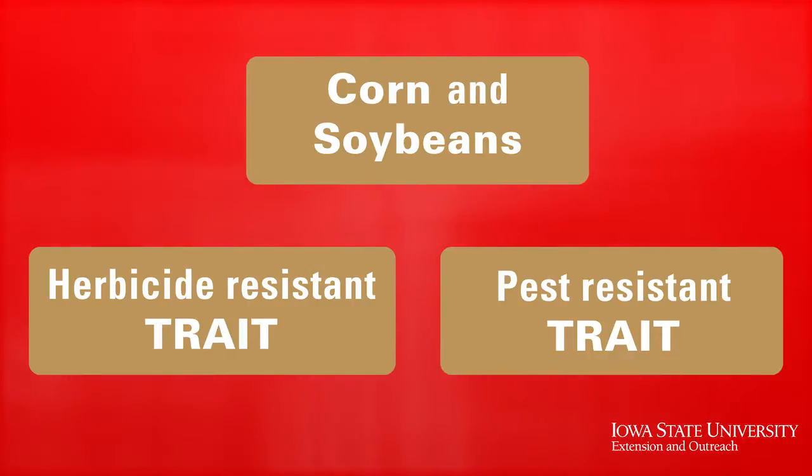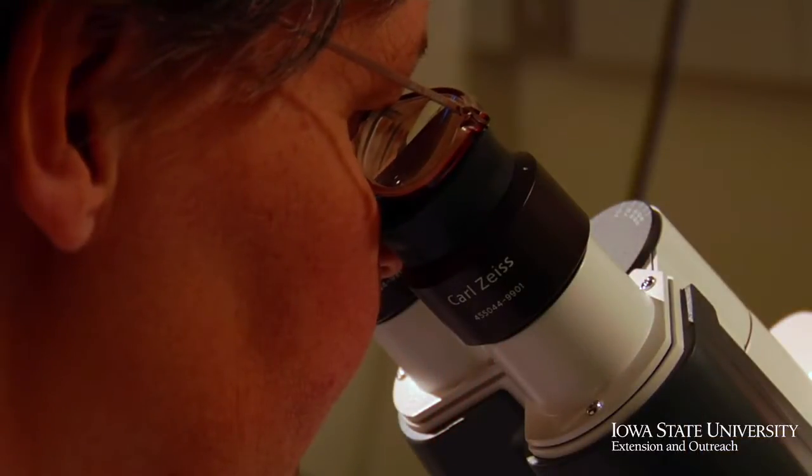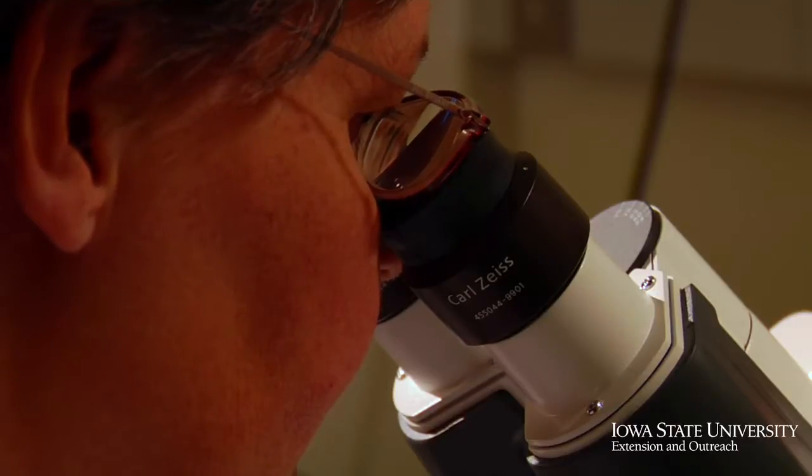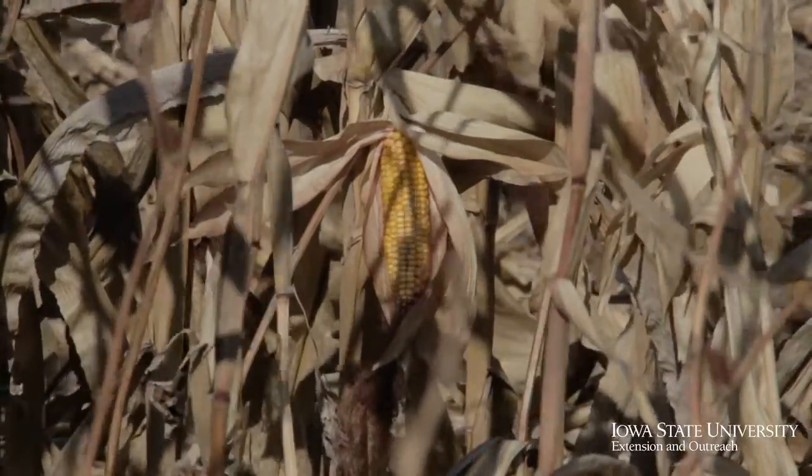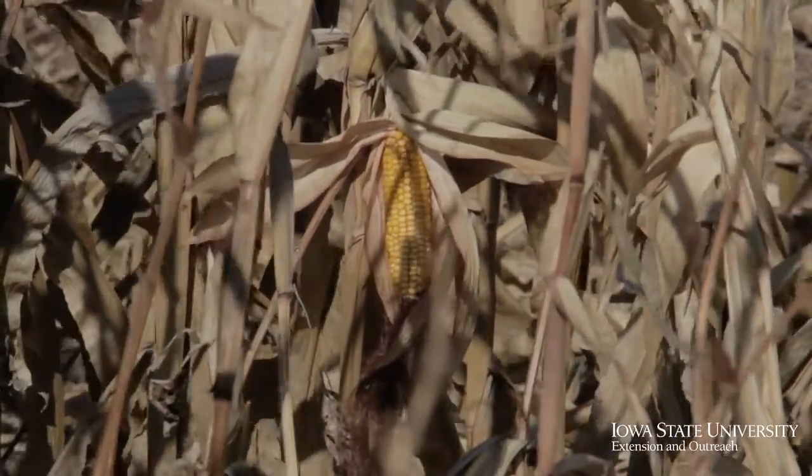The trait that makes them herbicide resistant allows that plant to survive being treated with an herbicide and not be killed. The pest resistant crops, one of the earliest ones was Bt. Bt stands for Bacillus thuringiensis, which is a natural bacterium that lives in the soil. They were able to figure out what that gene was that encoded for that toxin, and they were able to put that into corn and soybeans so that when the pests eat the root of the corn or the soybean plant, they consume that chemical that's being produced by the plant and they die before they can destroy the plant. So it's a great benefit to agriculture to be able to have these traits in the crops so that farmers don't need to use as much chemical and they can reduce the inputs that they have in their farming practice.